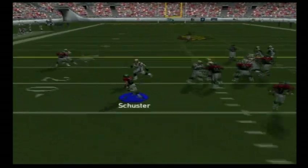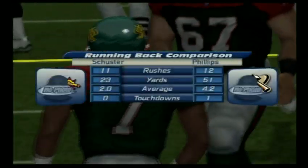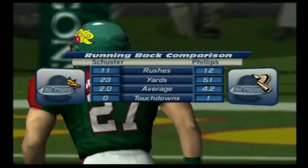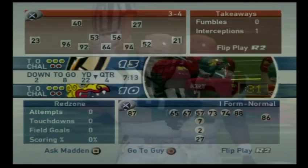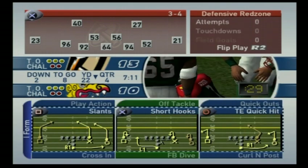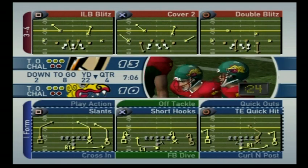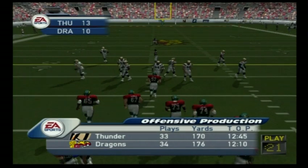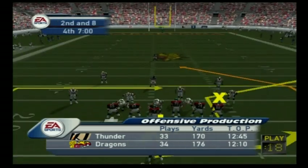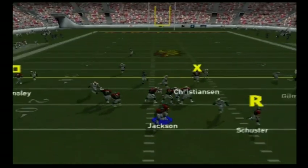First and 10. He gets the toss. Number 96 stops him at the 22. Committing to the running game will add effectiveness to your passing attack. When the defense is looking pass, you run. When the defense is looking run, you go downfield. Eight to go. Blitz is on. Jackson goes down.